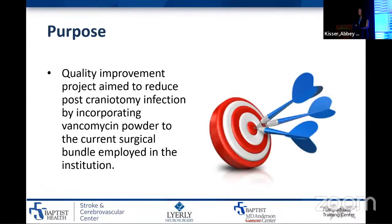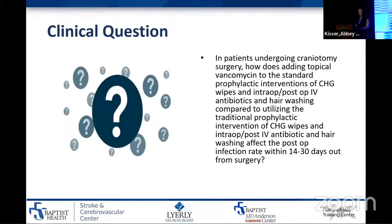So the purpose of the project was to reduce post-craniotomy infection by incorporating vancomycin powder into the current surgical bundle we have in place at our institution. The clinical question I decided on was: in patients undergoing craniotomy surgery, how does adding topical vancomycin powder to the standard prophylactic interventions of CHG wipes and intra- and post-op IV antibiotics compare to utilizing the traditional prophylactic interventions of the three?